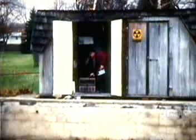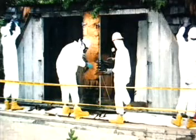David Hahn was no ordinary Boy Scout. He spent his teenage years building a nuclear reactor in his garden shed. The result was an environmental disaster.